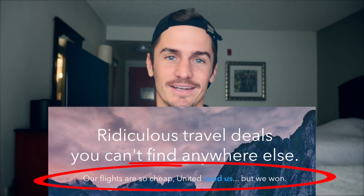Let's say you're flying from Atlanta to Orlando, and the normal price for the flight is $250. Skiplagged will look at other flights with layovers, for example, a flight to Dallas that lays over in Orlando, and it could end up being cheaper. The flight isn't any longer, you're just exiting at the layover and being a little bit sneaky. However, it's perfectly legal. Even on their website it says that United tried to sue them, but they won.